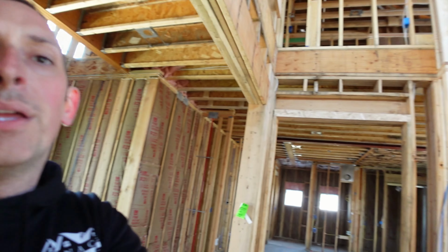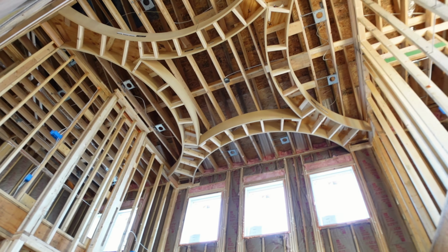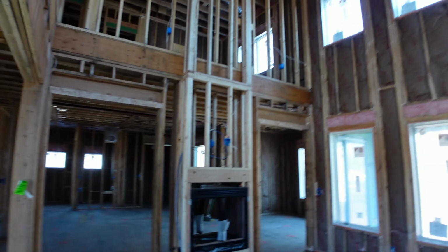I totally forgot one thing. We have our ceiling detail done, framed, installed, and the lights to go with it. Check it out. What do you guys think? Do you think it adds a nice bit of character to the space? I'll jump upstairs real quick and show you kind of the depth from up there.